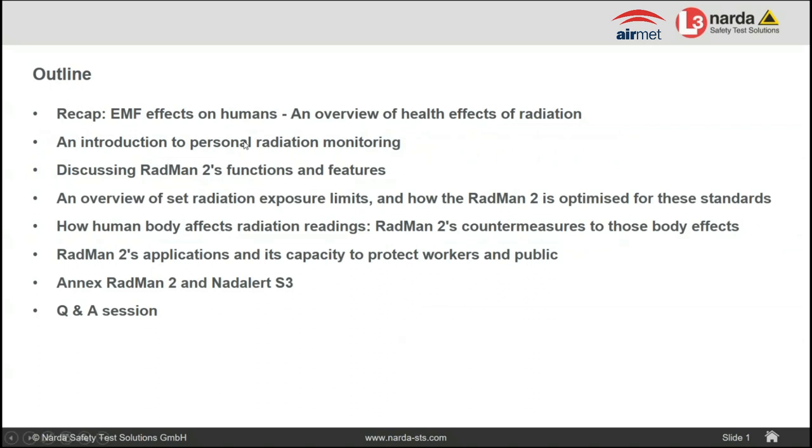So the content will be a brief recap on the EMF effects on humans, an introduction to personal radiation monitoring, discussing new RadMan tools, functions, and features, an overview of set radiation exposure limits and how the RadMan 2 is optimized for these standards, how the human body affects radiation readings, so how the results may be affected if there is incorrect, improper handling of the RadMan, how we counter those body effects, then some applications, and its capacity to protect workers and public.